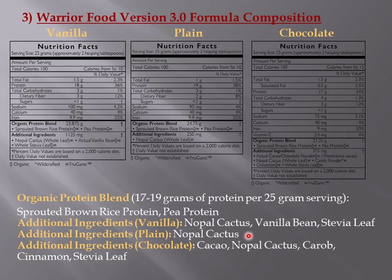And in the plain formula, we don't have any flavoring. We just have the nopal cactus added to the protein blend. And the chocolate formula, we have cacao, and that's organically grown, nopal cactus wild-crafted, carob wild-crafted, cinnamon organically grown, and stevia leaf organically grown.